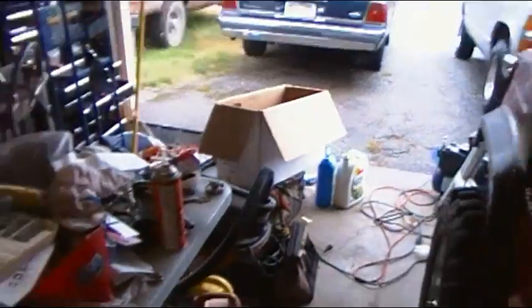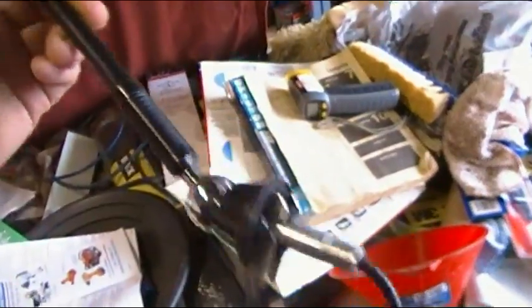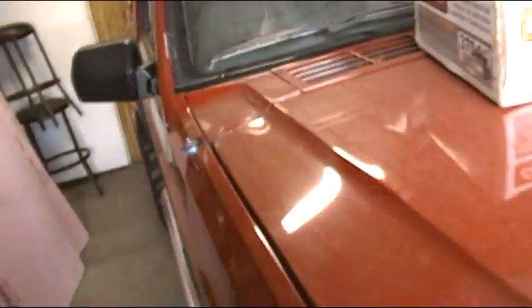Anyway, see if I can dig through this mess. Oh, what's this? Oh, look what I just found. There's the antenna. So yeah, get an old classic muscle car, something that could fit in the garage, work on it from time to time. But yeah, we'll get the little antenna put on.